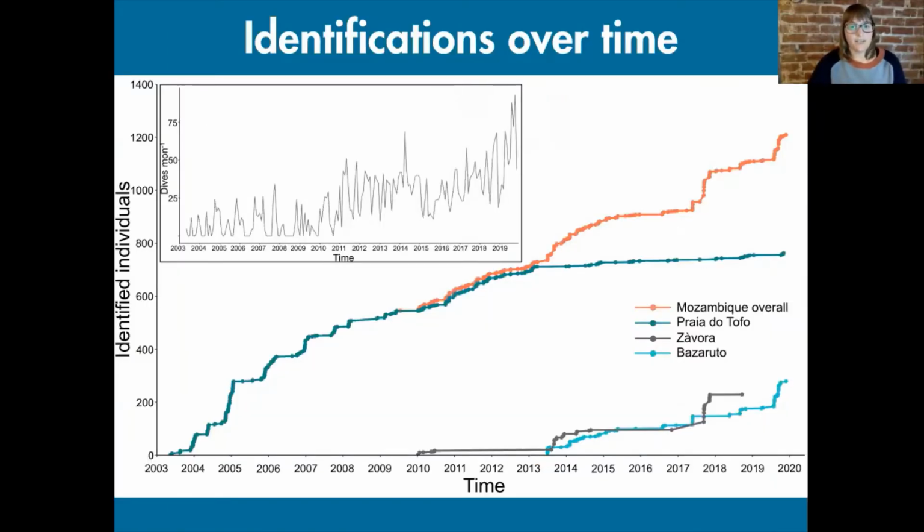This gives you an idea of identifications over time. So this is what's known as a discovery curve. You can see here, the stuff in the box on the side is just the dive effort, so I wouldn't pay too much attention to that, but it's just showing you the rate of individual identification over time. So you can see that we did a lot of diving from 2003 to 2009 in the Tofo region, which is this dark turquoise line.